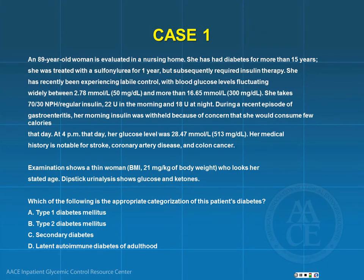And while on insulin, you can see that her blood sugar fluctuates a lot. She's only on 22 units twice a day, but it ranges from 50 to 300 in any given day. And she's a thin individual, a BMI of 21. So she's actually a type 1 diabetic, but she developed this problem slowly. So that's what you call latent autoimmune diabetes of adults.